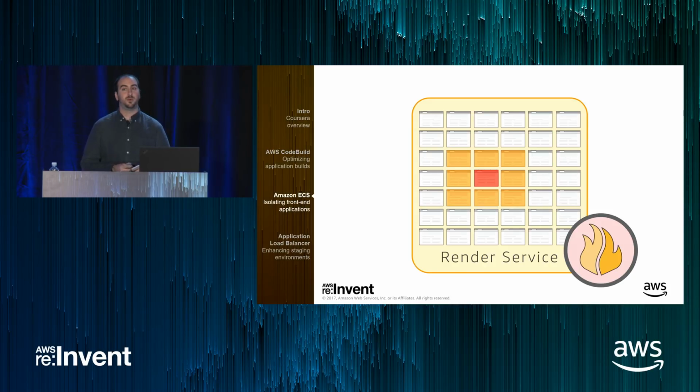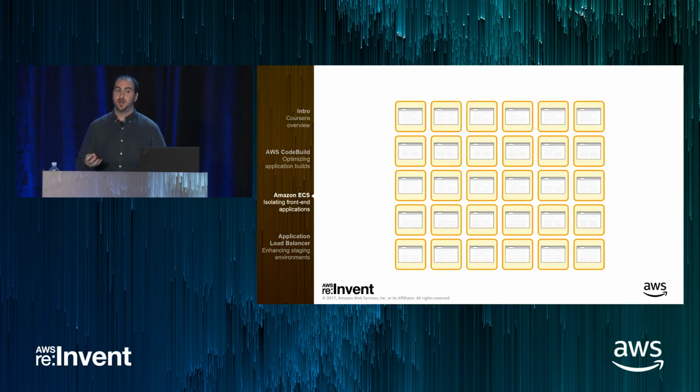And the first one we thought about was basically just going to the extreme other end. Instead of running all of our applications on a single host, what if we just took every application and put it in its own EC2 instance? And this would actually probably work pretty well for us. But we'd still have to figure out how to do the dynamic asset downloading.